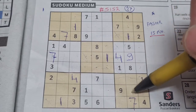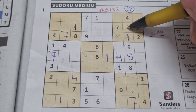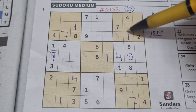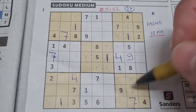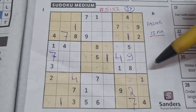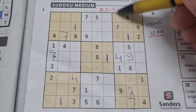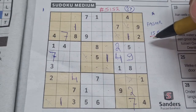2, 3, 6. We have a 2 in this big square, so no 2 there. We have a 2 in this row, so no 2 there. So the only place left for the 2 should be there. So the 3 and the 6 are left. Cannot fill this yet, need to wait. So we have a 2 in the last column, 2 in the column next. So in that column, the only place left for the 2 should be there.